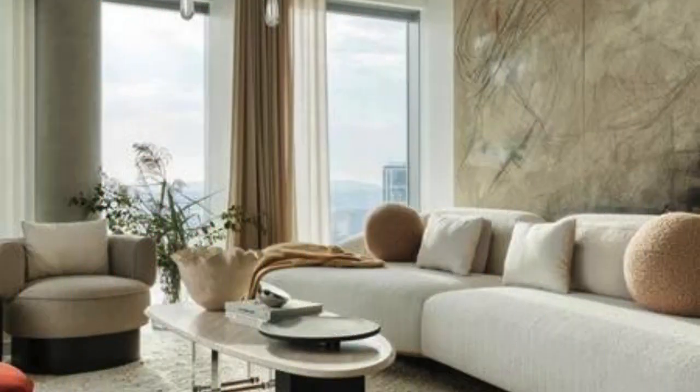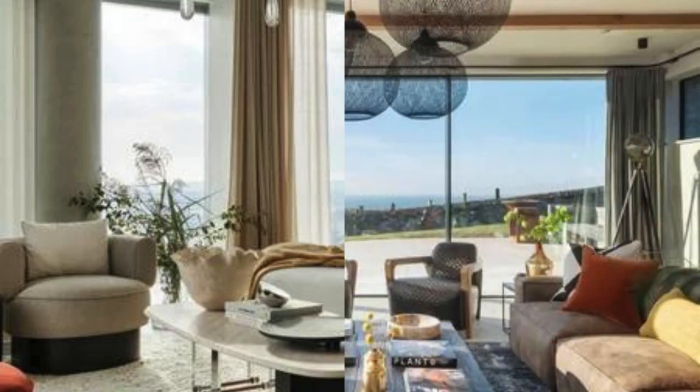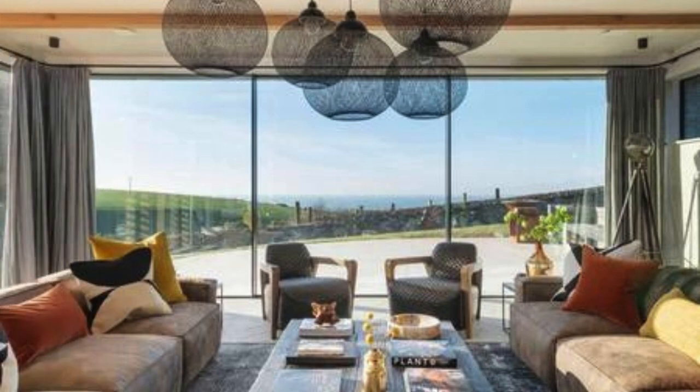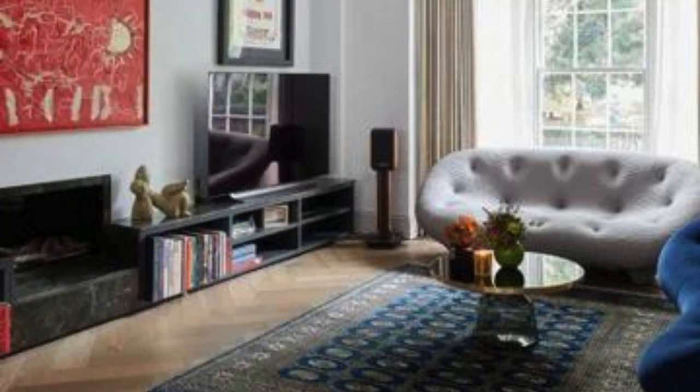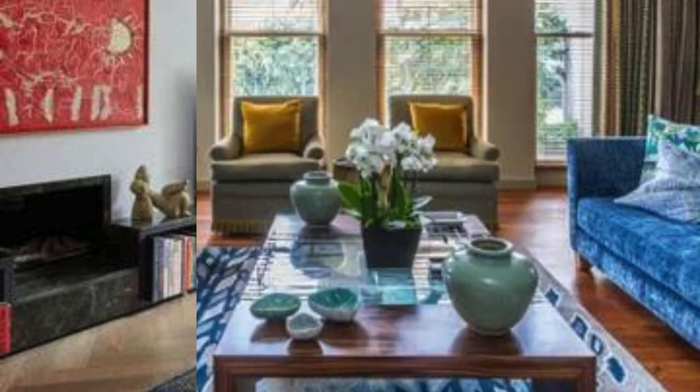Integrate sustainable practices into your daily routine, such as using reusable containers, and showcase these items as part of your decor. By weaving sustainability into the design, your living room becomes not only a stylish and comfortable space, but also a reflection of your commitment to mindful living and environmental responsibility.